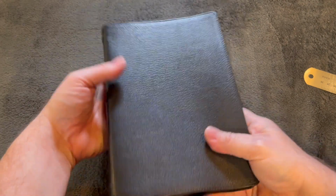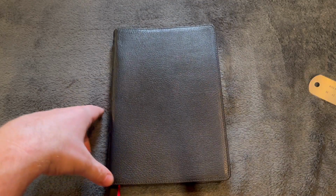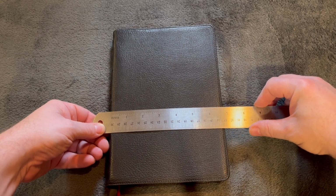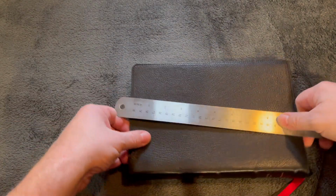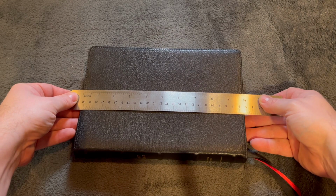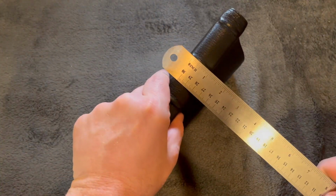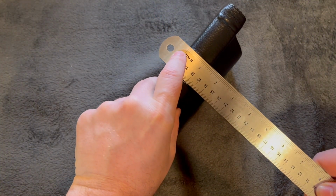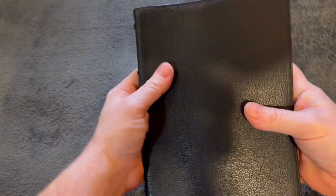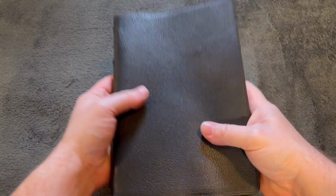We'll do an overall, because this is a thin line, so it is not very thick at all. Really good size too. I don't know if you can see it, but it fits really well in the hand. So we have 6 3/4 by 9 3/4, just under 10 inches. And then it is only an inch and a quarter maybe thick. So it fits great in the hand, feels great. The spine hubs add to the feel. Just love it, absolutely love it.